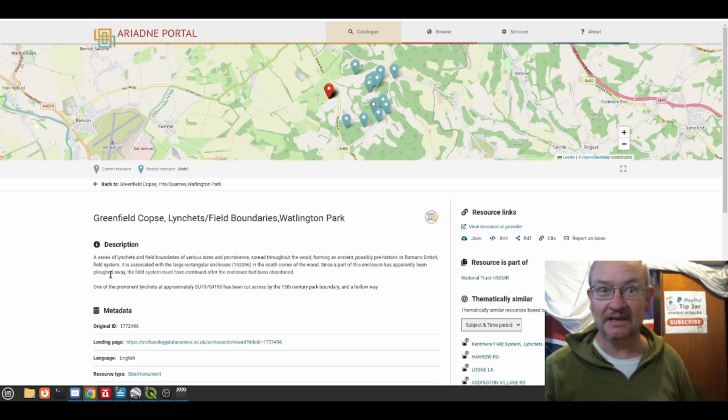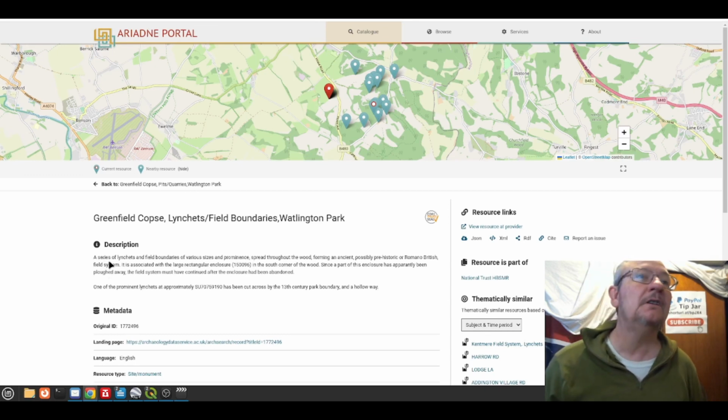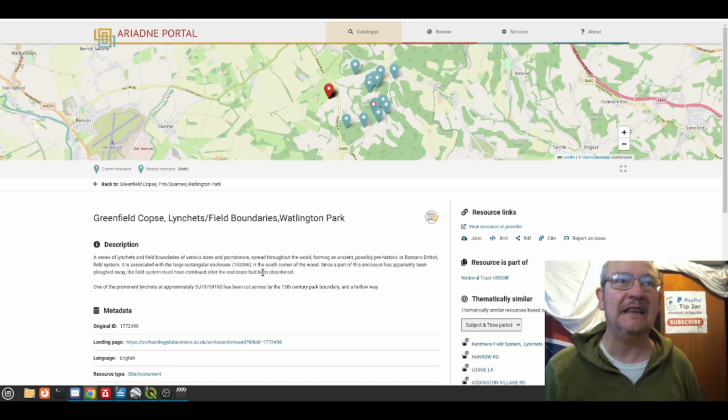I got this here. Looks really good. A series of lynchets and field boundaries of various sizes and prominence spreading through the wood, forming an ancient, possibly prehistoric or Roman field system, associated with a large rectangular enclosure.